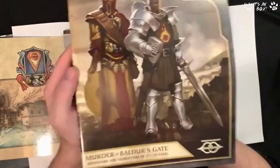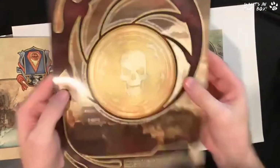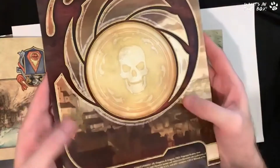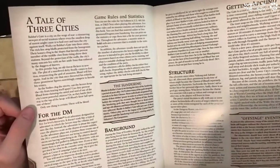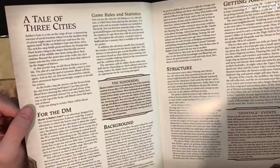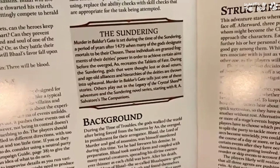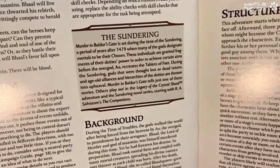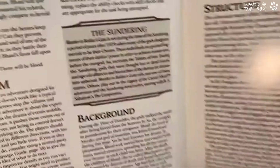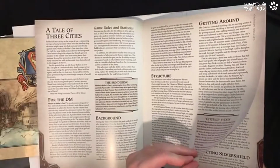Age 12 plus. Murder in Baldur's Gate. Adventure for characters 1st and 3rd level. And look. Great artwork. As always. You never get let down by D&D's artwork. Tale of 3 cities. There we go. So it says there, the Sundering. Murder in Baldur's Gate is set during the time of the Sundering, a period of years after 1479, when many of the gods designate mortals to be their chosen. Ooh. So it's nice. It's got some bits and pieces for background.